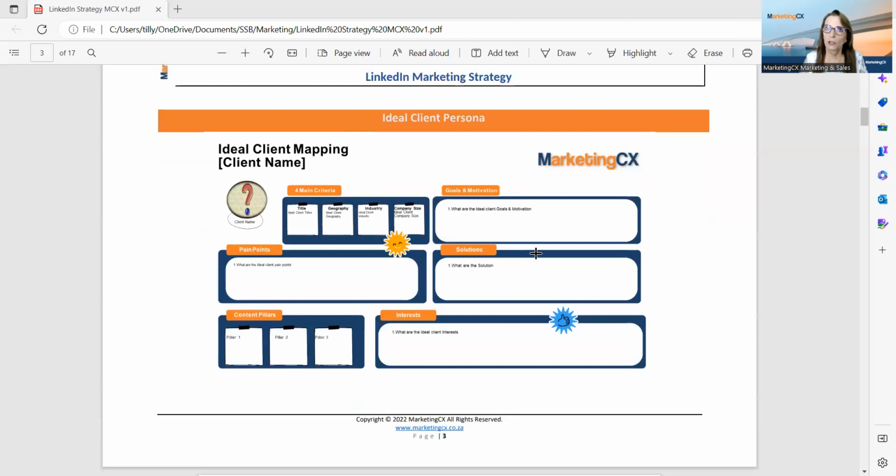The second step is you need to map your ideal client. Now, we have designed a totally different mapping for LinkedIn. A lot of times when we talk about the ideal client or your client personas, we talk about demographics like, do they own a car, do they own a house, are they male or female, and so on. It doesn't work on LinkedIn because we do not have that data. So we've designed a system of the 4 main criteria of our ideal client: title, geography, size of company, and industry.